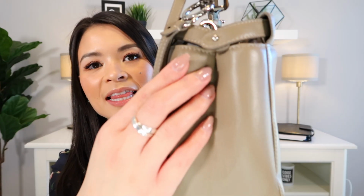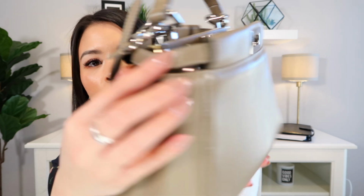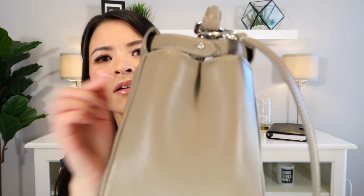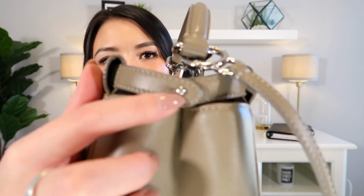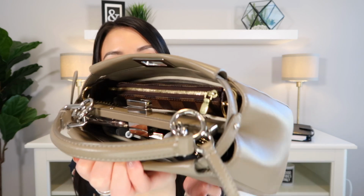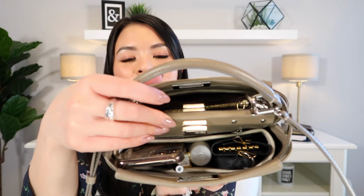The side has this detailing right here on both, and I think it's really pretty, it's really dainty. On the button here, on the silver button, it's going to be impossible for you to see, but there's like the Fendi logo kind of engraved into it, which is a nice little detail. Now moving back onto the inside, I got distracted. This is what it looks like.